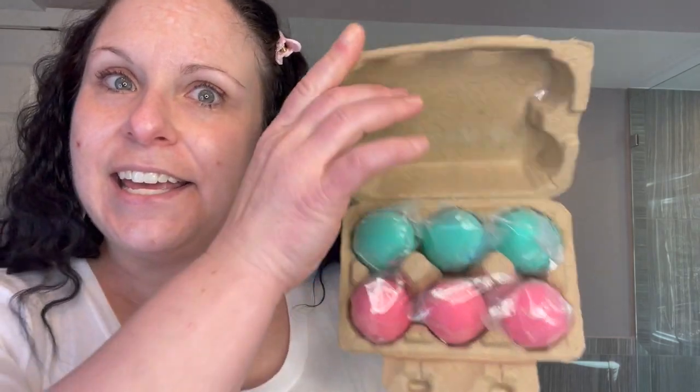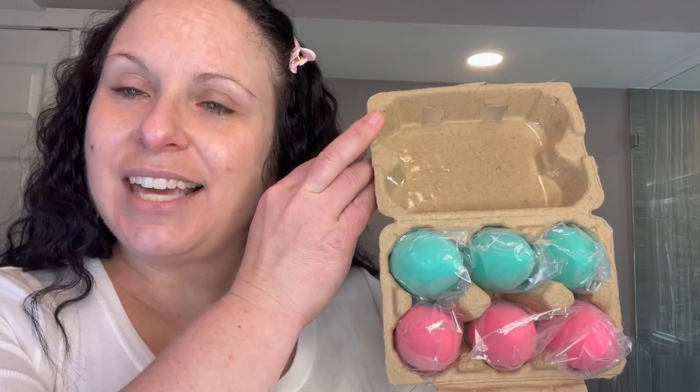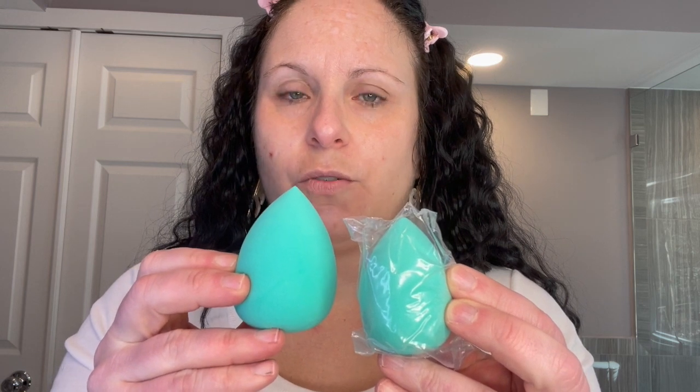This is just super cute that they're in the shape of a little egg crate. And then you open it up and look, how darling is this? Oh, yes. Which one are we gonna do? Pink or green? Green. Okay. You guys, this is a dense sponge. Look at what happened when I ran it underneath the water. Here's the original size, and here's the wetted sponge. Whoa, pretty aggressive. Excellent.